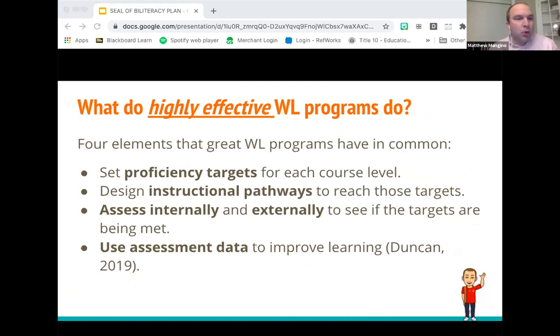And so what do highly effective world language programs do? So there are 4 elements. We will set proficiency targets based on the previous slide, and then we'll design instructional pathways, such as lessons, activities, and feedback to students based on those targets. So we'll be encouraging our novice students to approach sentence level discourse. We're looking to teach kids to use sentences and paragraphs instead of just words.